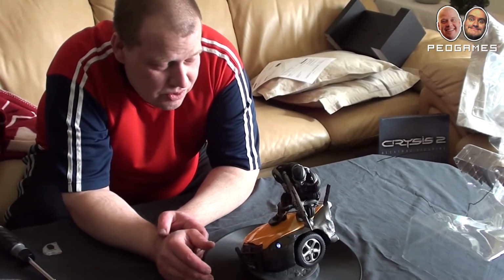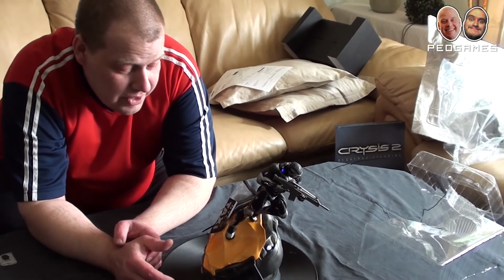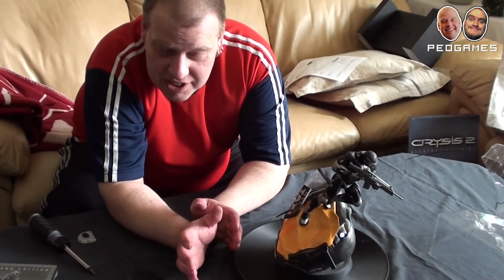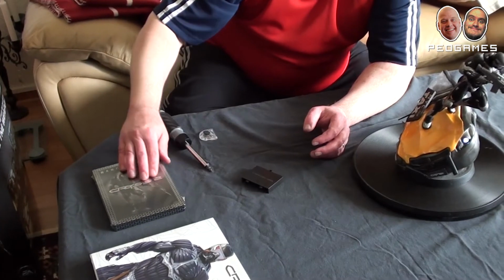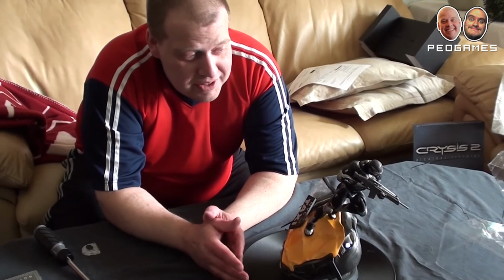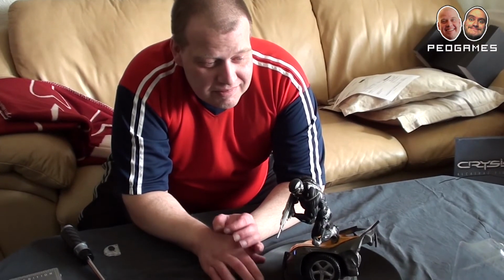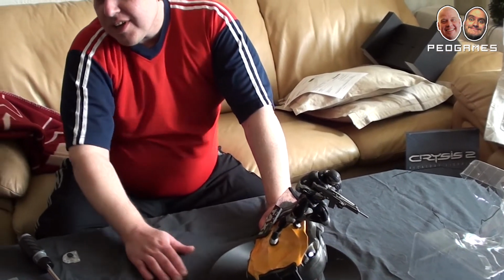The figure is awesomely big for a game collector, actually. The art book is beautiful, size, awesome. It's a book. Steel bookcase is very, very nice. Backpack is awesome. So I recommend this game collectible. So thumbs up, EA. So I thank you with these first four figurines from Crysis 2.